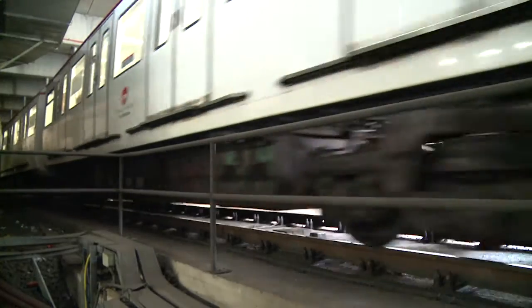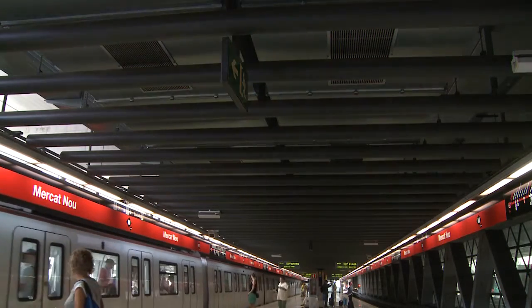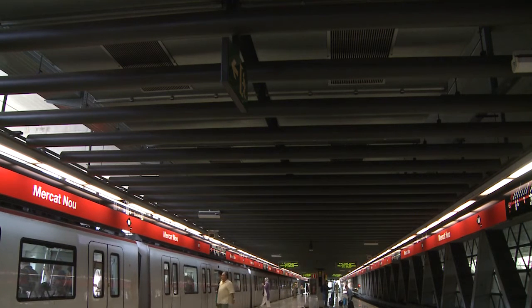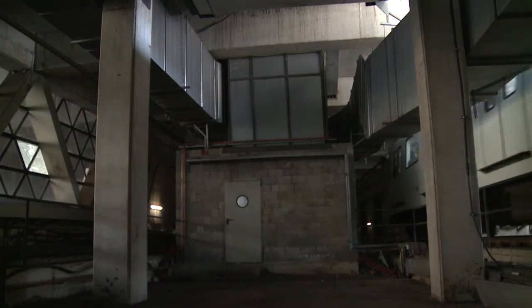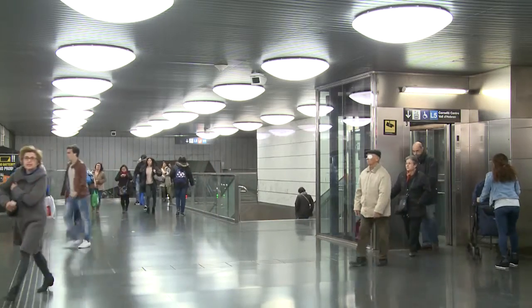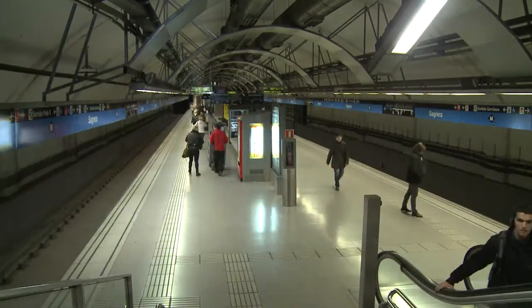In the study, we have distinguished 2 types of ventilation. Ventilation in conventional lines: in stations of conventional lines there's no separation between the air in the tunnel and station. At these stations, the air is renewed using ventilation ducts that are distributed along the platform. Depending on the time of year, and therefore ambient temperature, the station fans work at more or less power.